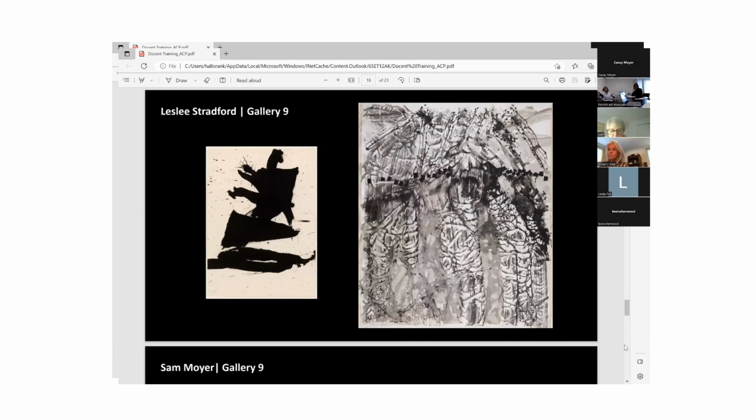And then Leslie Stratford will be in Gallery 9, and she will be pairing four of her works with the Motherwell. She mentions how she had this really fond experience of going to art as a child, going past the Art Institute of Chicago and seeing this work all the time, and it being a part of developing as an abstract artist, but also thinking about the layers of social information that can be put into an abstract work.